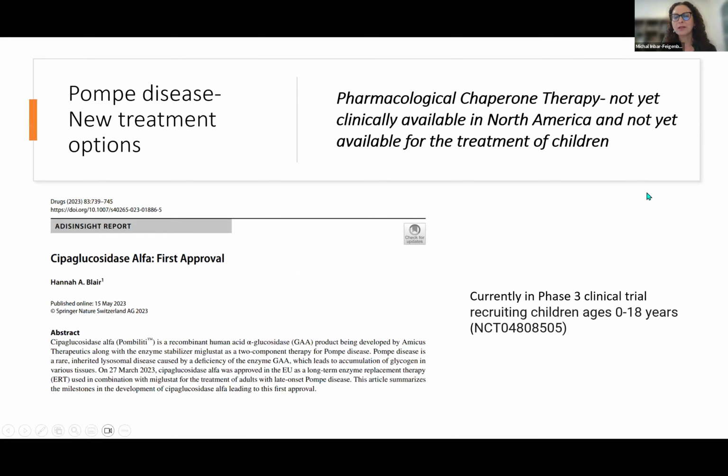Another treatment option that is not currently available in North America is cipaglucosidase alfa, which is an enzyme replacement therapy that is also given as a combined treatment with an enzyme stabilizer called miglustat, which is given orally an hour before the treatment with the enzyme replacement therapy. This combined treatment was approved in Europe for clinical use. It was not approved yet in North America, and it is not available for the treatment of children. And there is a currently ongoing phase 3 clinical trial that recruits children age 0 to 18 years.